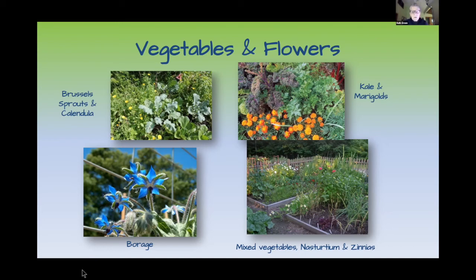And the nasturtiums in the bottom right, if you can see them, are acting as a trap crop, by which I mean that they attract aphids, and then the whole nasturtium plant can be removed with all the aphids that are all over them, and you can get them right out of the garden. So that's a good use for a trap crop.